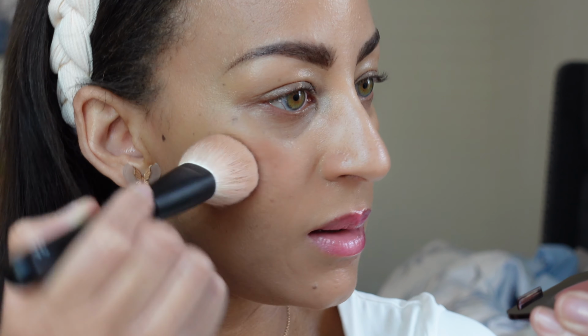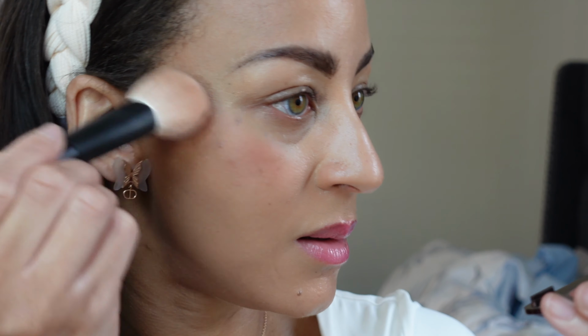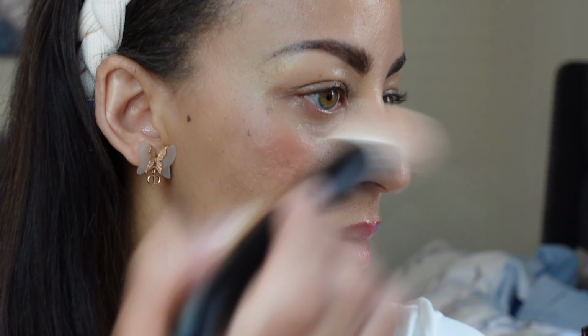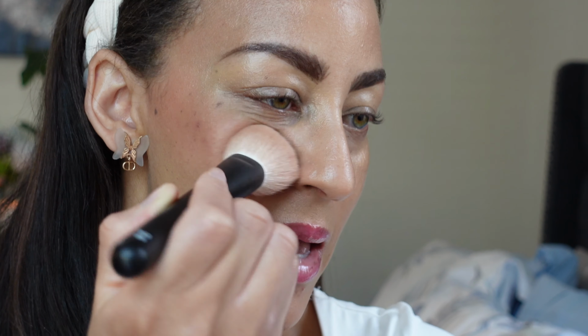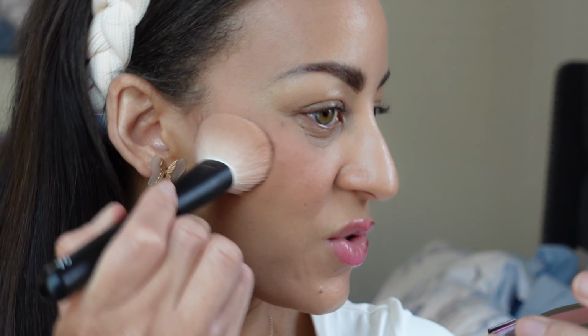Okay, so I'm going to take that and stipple it on my cheek. Already you see that beautiful flush of color. It's not too much. And guys, like I stated, I'm not a huge fan of cream blushes. I want to understand them better, because supposedly they give you a more natural, luminous look.